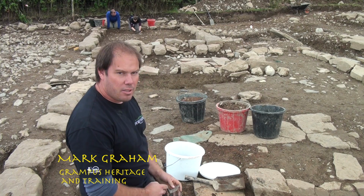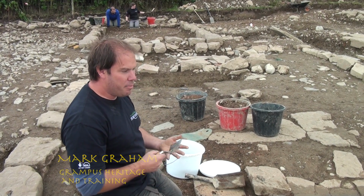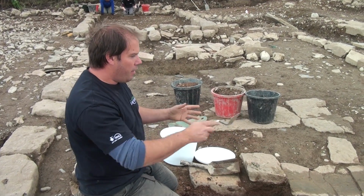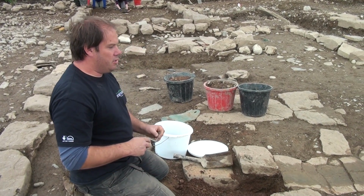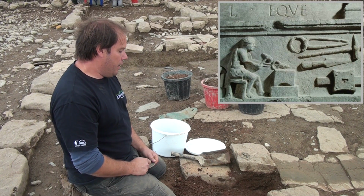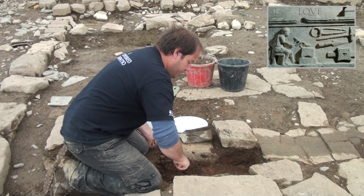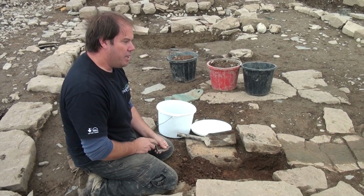You can see the colour changes, the orange where the heat transfer has fired the clay, partially fired the underlying clay. Areas of black, bright orange indicate burning. We don't know if this is domestic or industrial activity, perhaps small scale industry, blacksmithing, and we can see here the colour change indicates that there's been burning around this area of stones, perhaps a hearth.